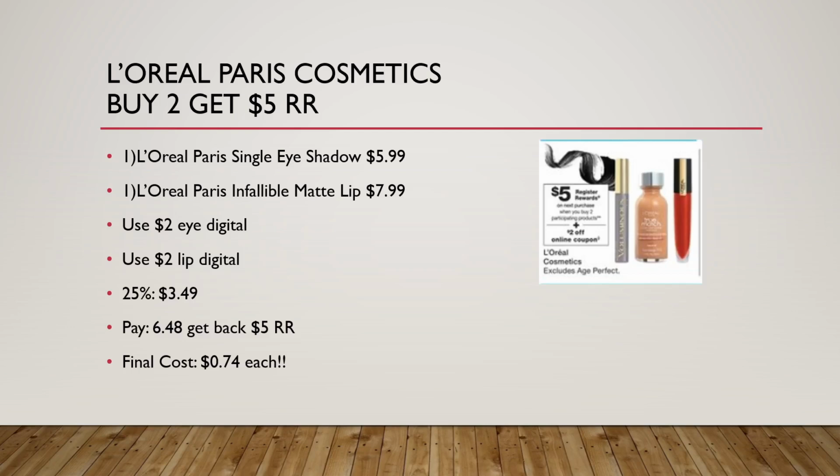So one thing you can do is pick up one of these single eyeshadows. They are $5.99. That is pretty much the cheapest product on the L'Oreal cosmetic line. Then you can pick up one of the L'Oreal Paris Infallible Matte Lip Colors, which are my favorite. There is a cheaper lipstick you can buy. I'm going to get the Infallible because that's something I'm definitely going to use, and I want to make sure that I'm getting something that I like. So those are $7.99. You're going to use a $2 off L'Oreal Eye Digital and a $2 L'Oreal Lip Digital.